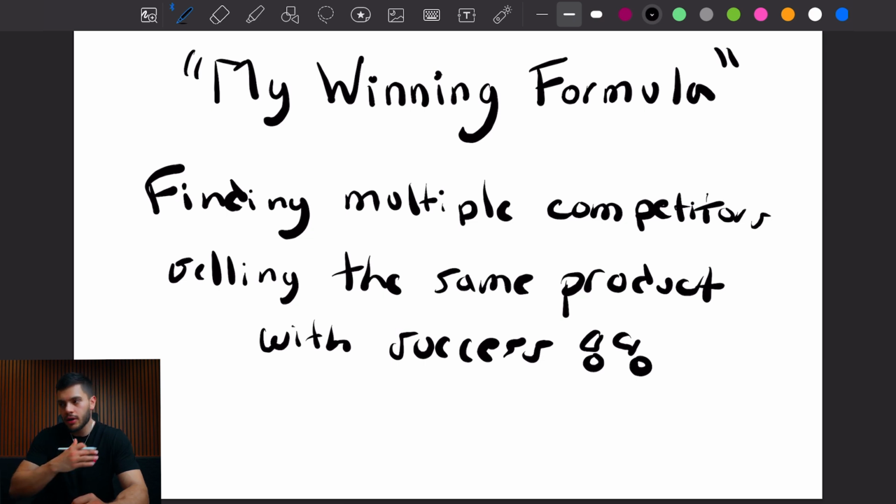Because if there's already 2 and 3 people selling the same product and all of them are doing well with it, probably you're also going to do well with the same product. Because if you only find 1 competitor, chances that competitor is an expert doing marketing could be high. And then if you try to sell the product, there's big chances that it's not going to perform the same for you. Or it could be for several different reasons that specific competitor is doing well. But if there's 2 or 3 people selling the same product and all of them are doing well, probably you're going to do well too.